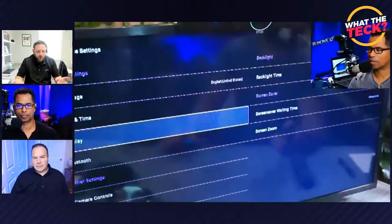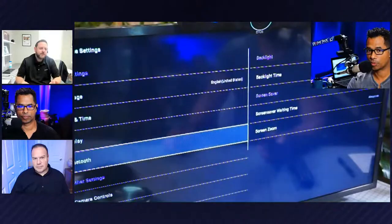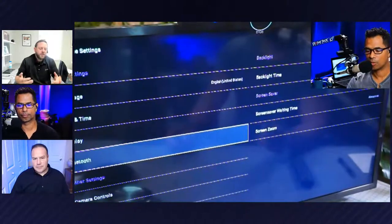Yep. So the camera itself is a 4K Sony sensor lens. It operates with a field of view of about 112 degrees. So smaller meeting rooms, nothing too big. We want to say probably upwards of 10 people. That's probably being a little conservative, 12, 15.